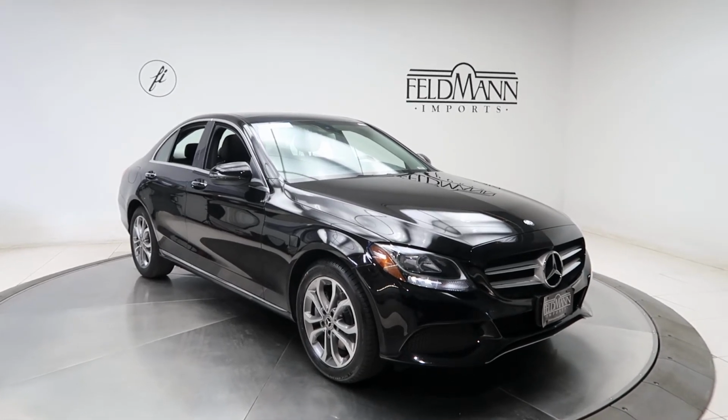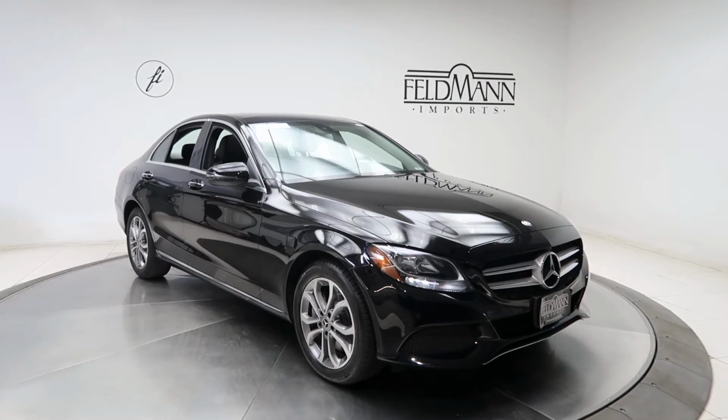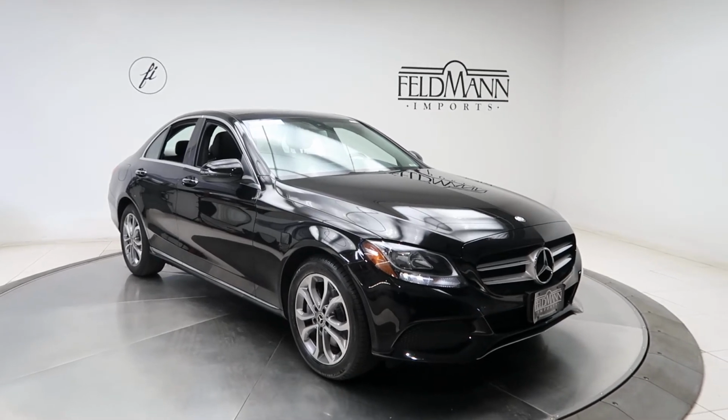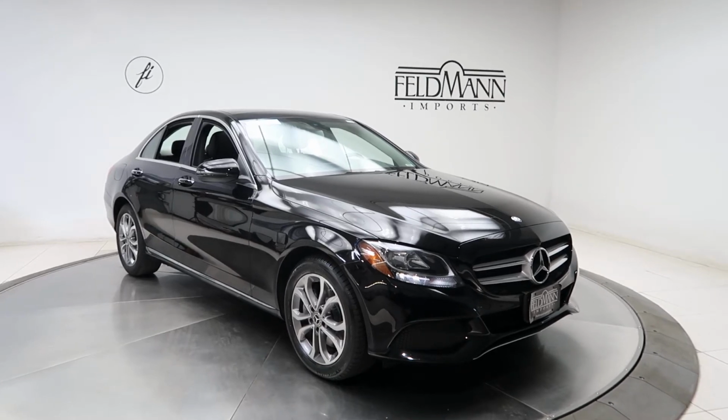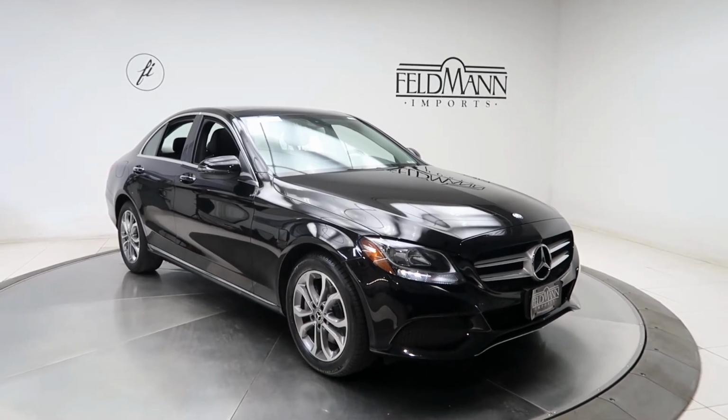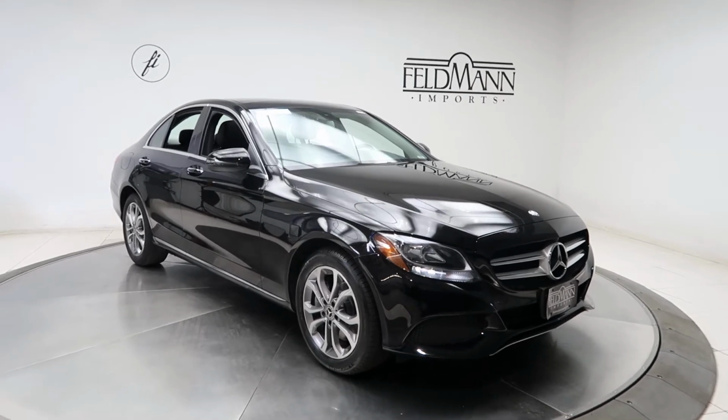Today we're taking a look at a certified pre-owned 2017 C300 4MATIC. This one's black. Underneath the hood's a 2-liter 4-cylinder turbo pushing out 241 horsepower and 273 pounds of torque. For wheels we've got 17-inch alloys. The tires are in good condition.